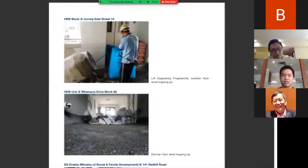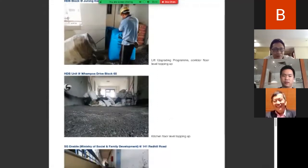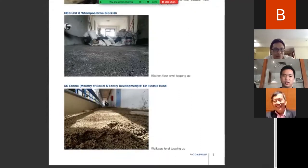Similar application is the lift upgrading program, to match the floor level of the lift shaft. They top up the HDB corridor. Same goes for internal HDB units, and some other government projects. The Ministry of Social and Family Development used it on a corridor as a floor topping as well.